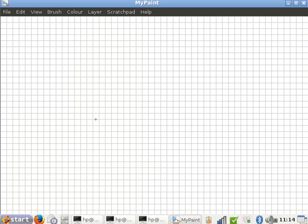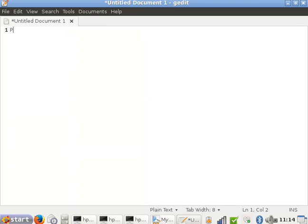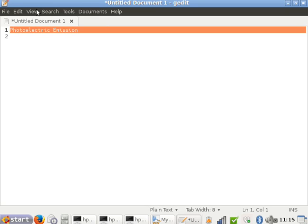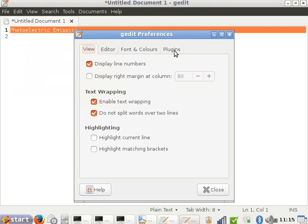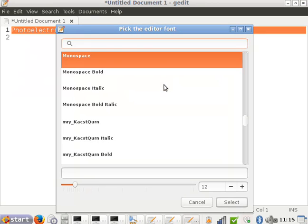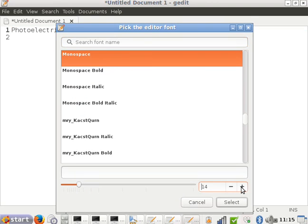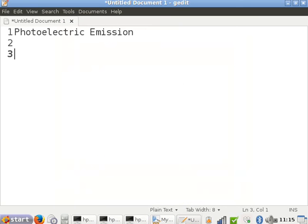Right. I have to type because my writing pad's not working at the moment. Okay, so what we're looking at now is photoelectric emission. Can you see? I'll make this font larger. We shall go, guys, photoelectric emission.